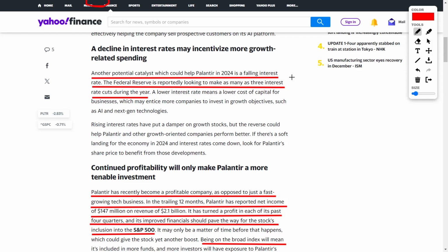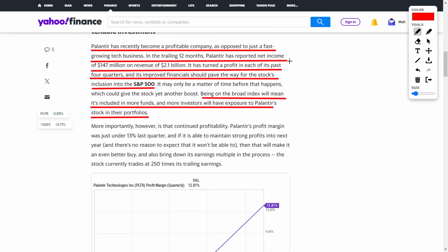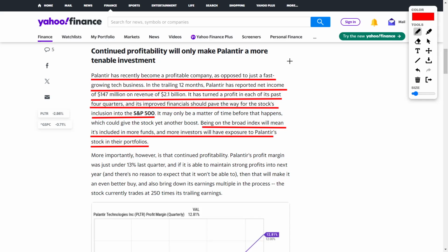This means that Palantir Technologies will increase in their overall share price along with many other stocks on the general stock market. Now, what I like about Palantir is that they are already a profitable company, as opposed to another fast-growing technology company that is not already profitable. Therefore, Palantir has a huge edge over a lot of their peers and competition.